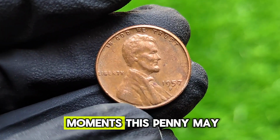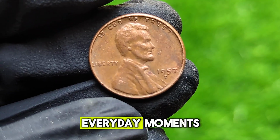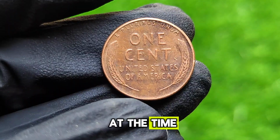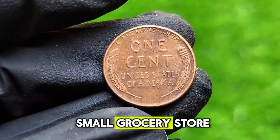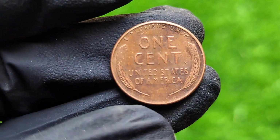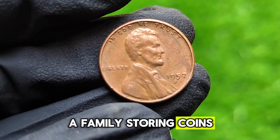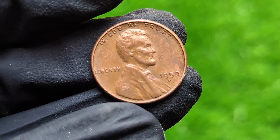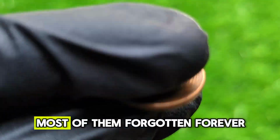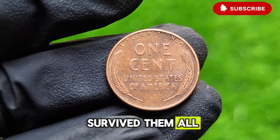Think about how many moments this penny may have witnessed. Ordinary moments. Everyday moments. Moments that seemed unimportant at the time. A purchase at a small grocery store. A handful of change exchanged between strangers. A child placing a penny into a collection. A family storing coins away for another day. Thousands of moments. Thousands of stories. Most of them forgotten forever. Yet somehow the penny survived them all.